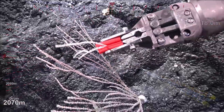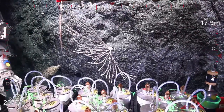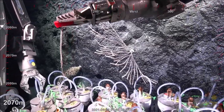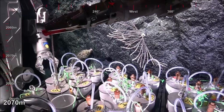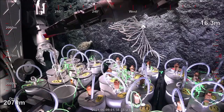Okay. So this first piece is the first part of the same sample. This piece doesn't have the coral larvae on it, but we're going to go back and get another piece that will have the coral larvae on it. Perfect. Yeah.